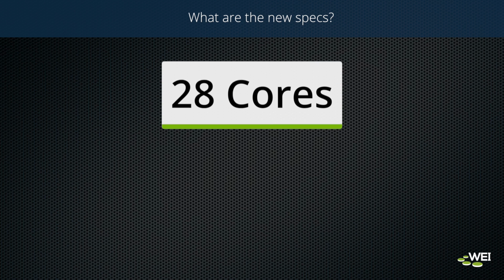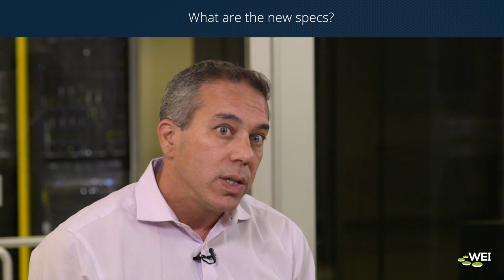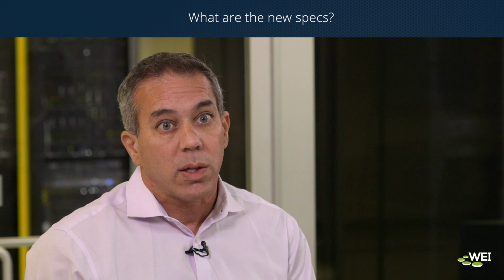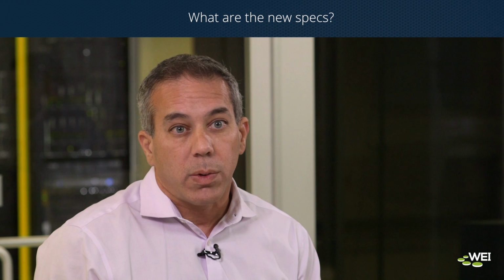So Dave, a lot of new specs in this architecture release. Can you talk about some of those in detail? Yeah, absolutely. So this family of processors comes with an increased core count, up to 28 cores on the higher end CPUs, up to 3.7 gigahertz processor frequency, and new memory architecture for improved performance. The previous generation of Intel CPUs offered a 4-channel memory controller, and the new Intel Scalable processors offer a 6-channel memory controller, which means that we can have up to 12 DIMMs per CPU.